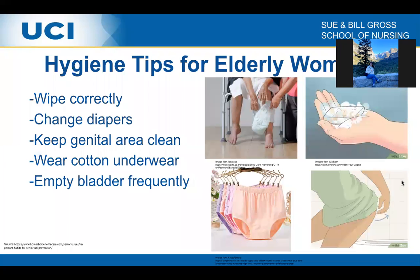So, hygiene tips for elderly women. Of course, the main one is to wipe correctly. If you are taking care of a patient who is wearing a diaper or who can't clean themselves, the correct way is to wipe from front to back, not back to front, because if you go back to front, you're going to accumulate all of the bacteria and push it forward to the vagina, which can ultimately cause a UTI infection.